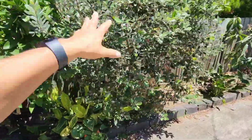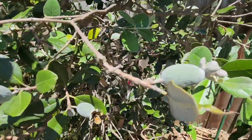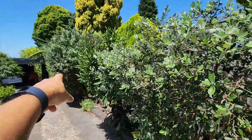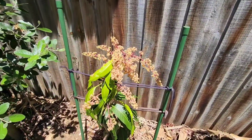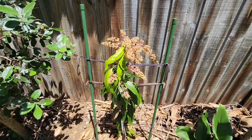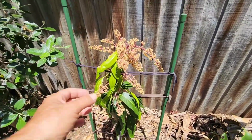Mandarin, 3 pineapple guavas. I'm gonna skip the pineapple guavas. They've all formed. All the pineapple guavas are formed on all 4 trees. This is the Valencia Pride mango, which I acquired in November, I believe. It hasn't changed much.